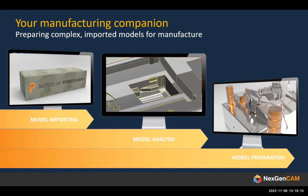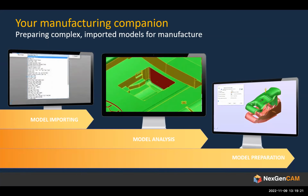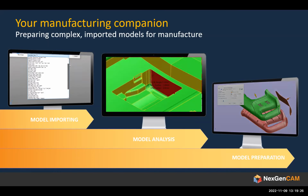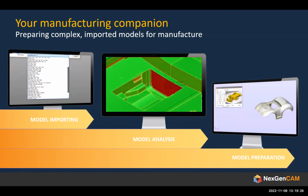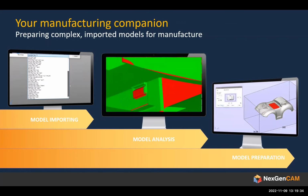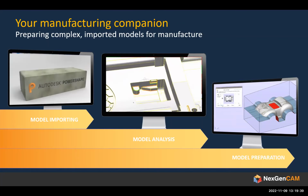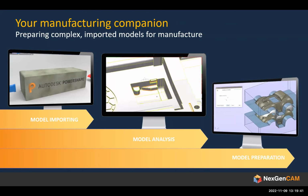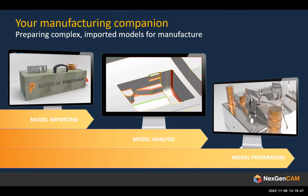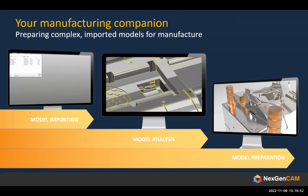One of the things we find within importing models is the ability to take that model and use the solid doctor within PowerShape, or even some of the analysis tools within PowerShape, to correct some errors that happen on translation. Many CAD systems out there have specific tool sets that they've developed that don't generically transfer across platforms. It's very important that your shop floor has the tools to accurately import and recognize features, as well as recognize where those features are missing within the model, so that you can accurately take them through the manufacturing process.